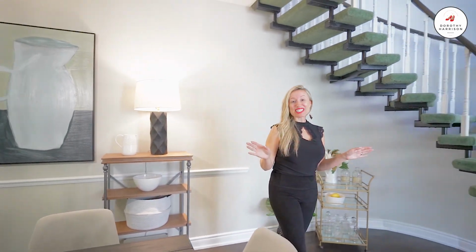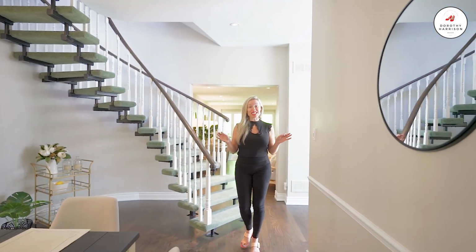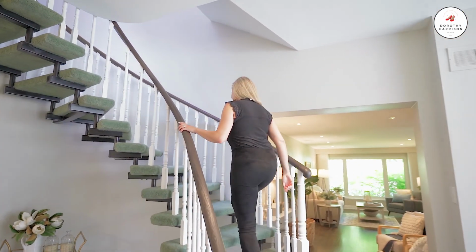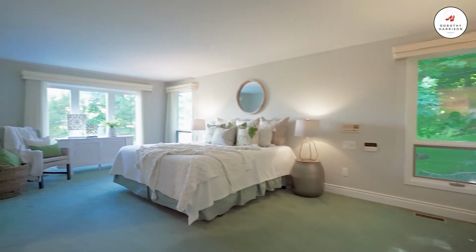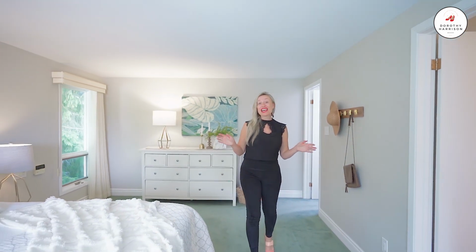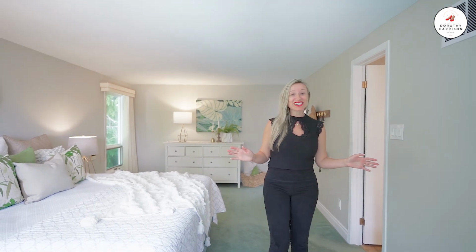Part of this beautiful addition is that you get your own private primary retreat. Let's head on up this modern open staircase and have a look. Your huge primary retreat here is overlooking the beautiful backyard and offers a five-piece ensuite bath and walk-in closet.